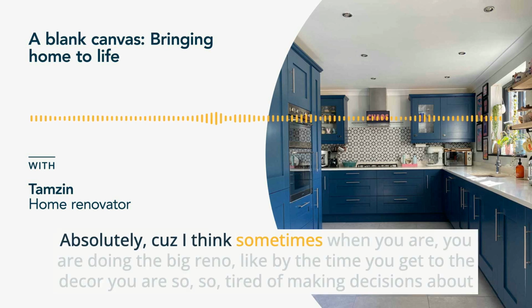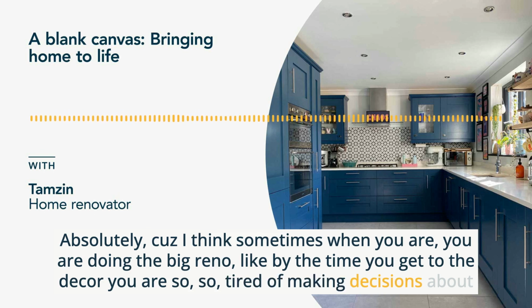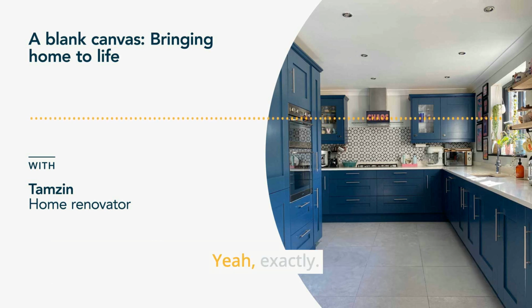Absolutely, because I think sometimes when you're doing the big reno, by the time you get to the decor, you are so tired of making decisions. I love your approach, that you're like, actually, we get to do the really fun part of renovating. Yeah, exactly. Someone else has done all the hard work for us.